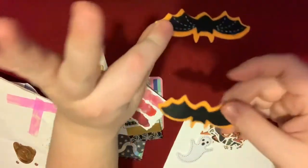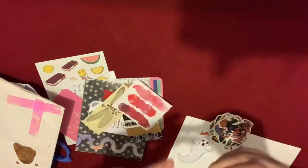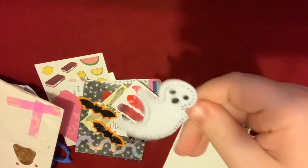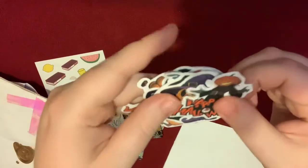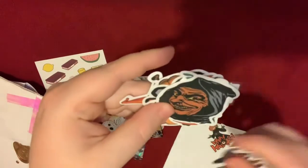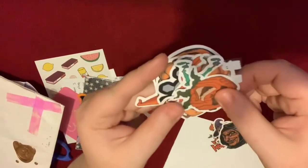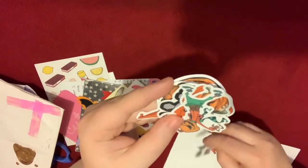And then I got some bat stickers. I have to remember what direction I'm gonna put this in. And a ghosty boo. And then a cute little pumpkin. Actually, he's kind of spooky. And a little witch pumpkin, who's cuter. And this gobbly gook. And this pumpkin.